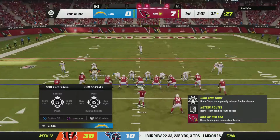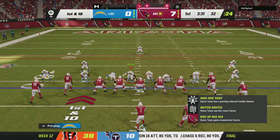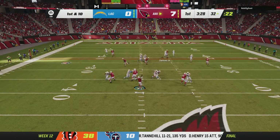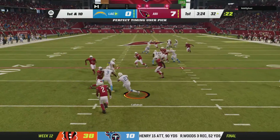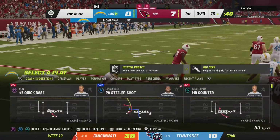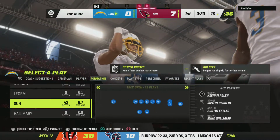From the 32 now, here's 1st and 10. To throw, it's Murray. Oh, that's into a double team, and it's intercepted. Picked off by Bryce Callahan. And the Chargers are going to take possession here at their own 16-yard line.